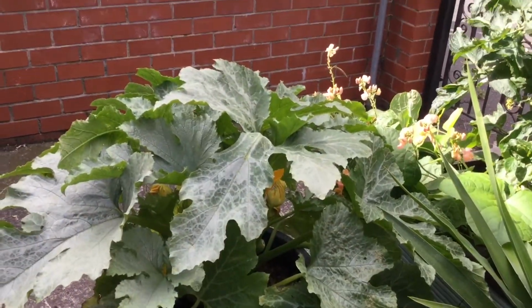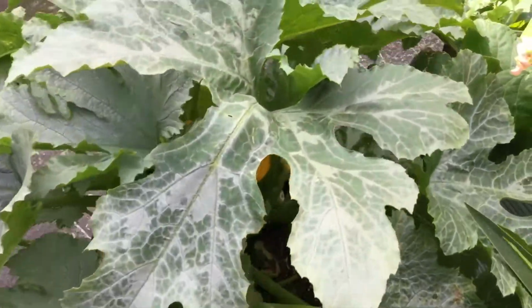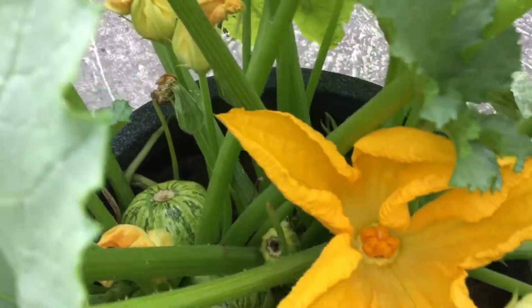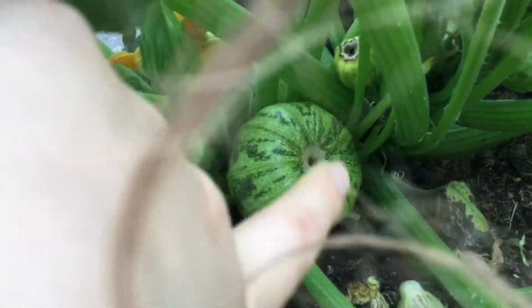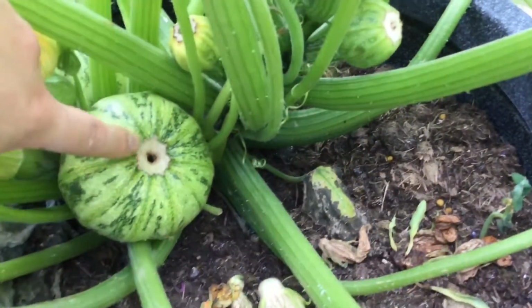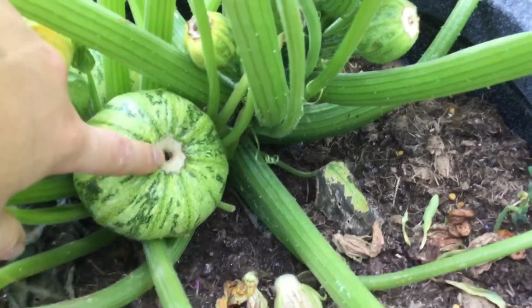Silver dust squash doing very well still. Let's have a look and see on the flowers situation. Oh, lots of little flowers. And one of my winter squashes setting just there. I don't really know why they have what looks like this hole in the bottom, because that does not look like a promising sign to me.